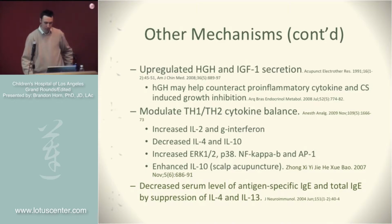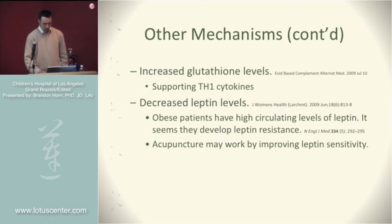Decreased serum levels of antigen-specific IgE and total IgE by suppression of IL-4 and IL-13, obvious ramifications for allergies. Also was shown to increase glutathione levels, so it can protect many systems from oxidative stress, oxidative damage, and glutathione obviously also supports Th1 cytokines.